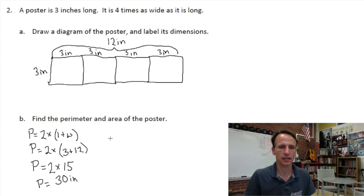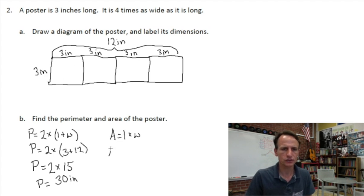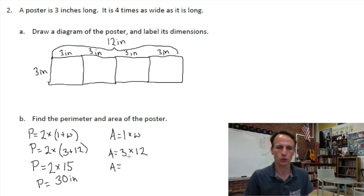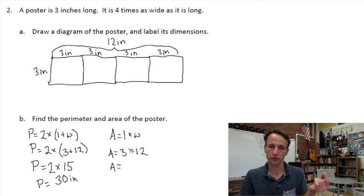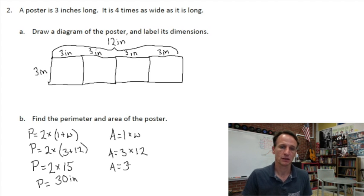All right, and now for the area, we know that's the length times the width. Find how many square inches, in this case, are inside the area of the poster. And so what are the length and width? Well, we know that they are 3 inches and 12 inches. So, what is 3 times 12? Well, again, you can break this down into 3 times 10 is 30, plus 3 times 2 is 6, 30 and 6, 36. Unless you happen to just know that.